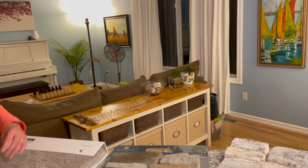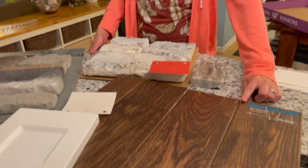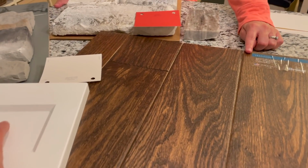Okay. Here comes my one. This one? That one. Okay. It's right. Sorry, you guys. We're right on top of the sink.